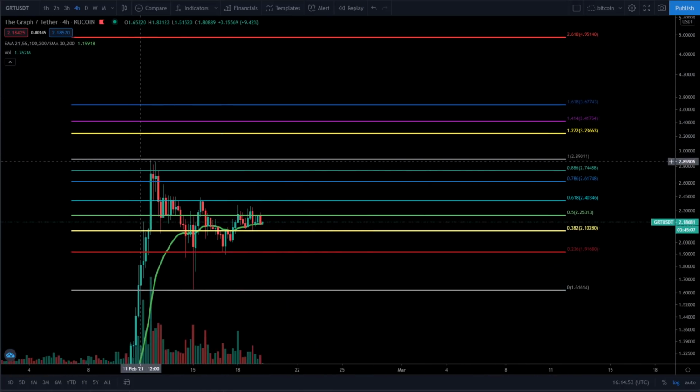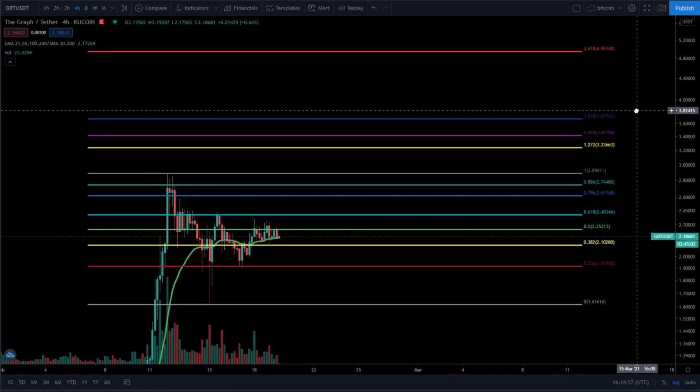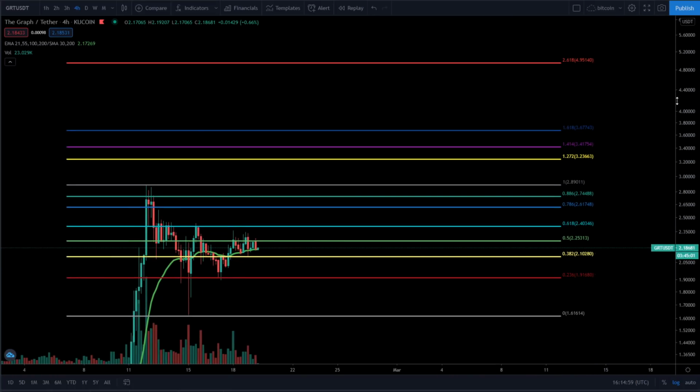I know you guys are getting bored right now, but if you want these gains and you want to have your portfolio looking amazing, you have to hodl. This is not financial advice, but you need to be hodling through these times. Don't get bored thinking you can flip this over into something else and make a profit. I'm going to show you that.